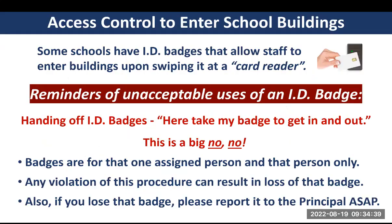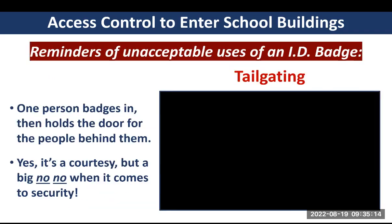Access control to enter school buildings. Some schools have ID badges that allow staff to enter buildings upon swiping it at a card reader. Reminders of unacceptable uses of an ID badge. Handing off ID badges: "Here, take my badge to get in and out." This is a big no-no. Badges are for that one assigned person and that person only. Any violation of this procedure can result in loss of that badge. Also, if you lose that badge, please report it to the principal as soon as possible.